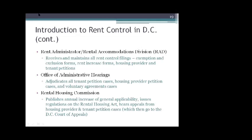We have a department in DC that is in charge of dealing with rent control or rent stabilization. It's the rent administrator at the Rental Accommodations Division. They keep copies of all rent control related papers. Those include exemption forms, rent increase forms, and housing provider and tenant petitions. All landlords in DC have to submit a form to the Rental Accommodations Division saying whether their property is subject to rent control or exempt from rent control. This is true even of folks who just rent out their basement. They are exempt from rent control, but they have to file a piece of paper that says so.